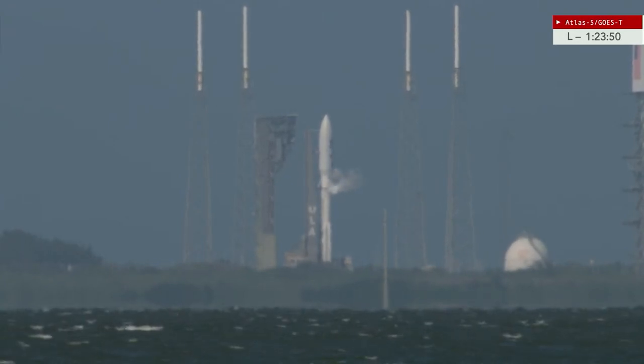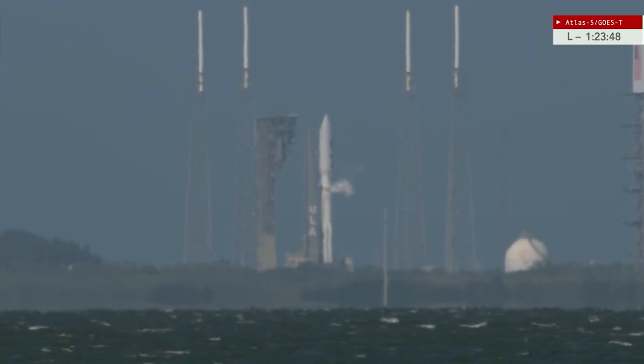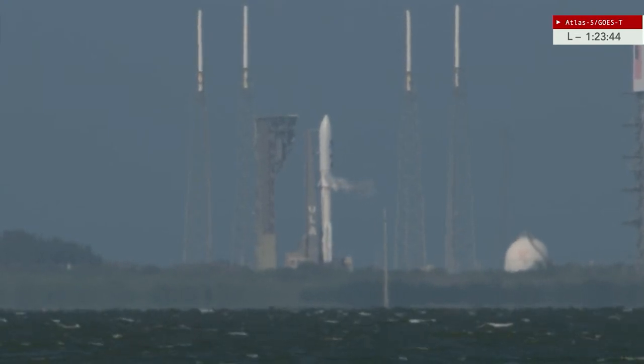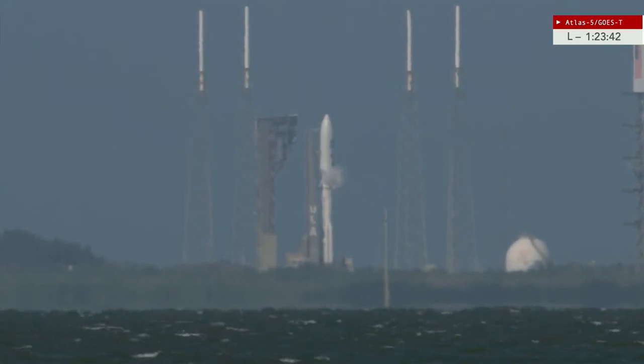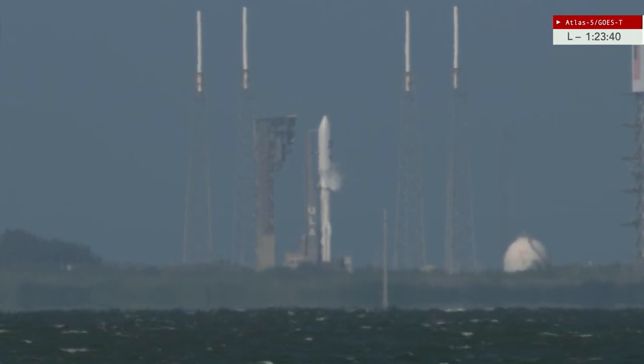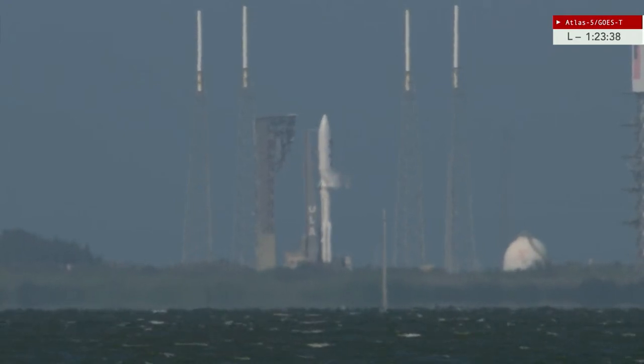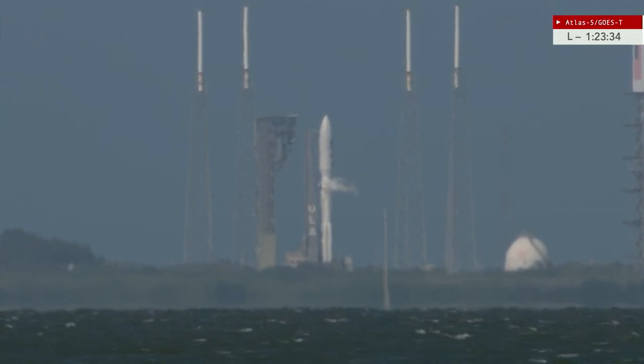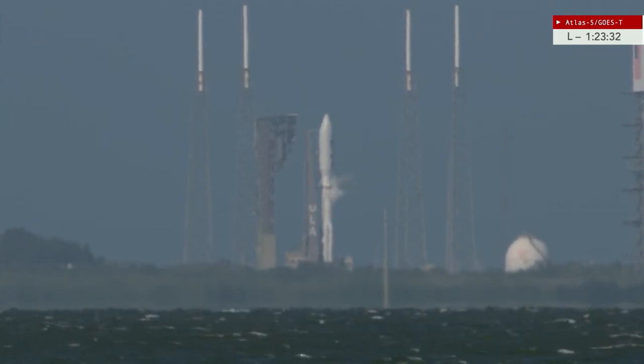The Centaur liquid hydrogen tank is now being loaded with fuel. The Atlas first stage is 90% full of liquid oxygen. The Centaur stage is 100% or nearly 100% full of liquid oxygen. It's continuing to be topped off throughout the rest of the countdown very slowly.